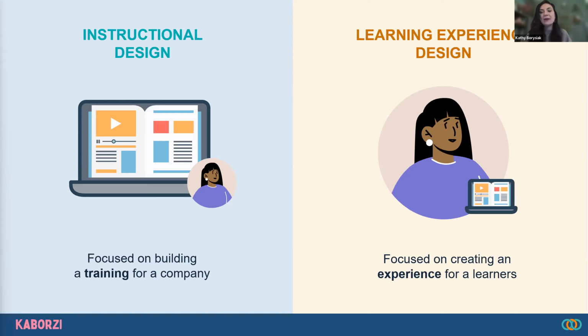So when we're thinking about that more human-centered design approach, really putting humans front and center, that's what I'm thinking about when I'm thinking about LXD. And when folks are asking for learning experience design, they're looking for someone who can do that.